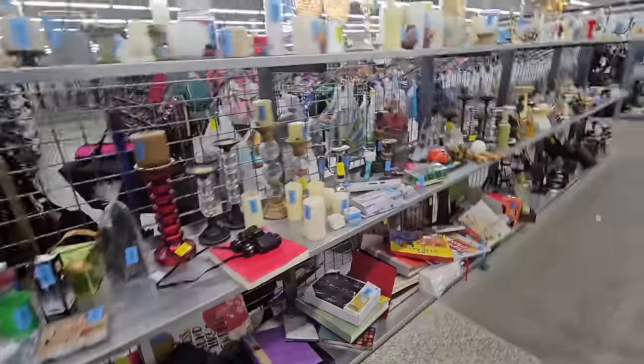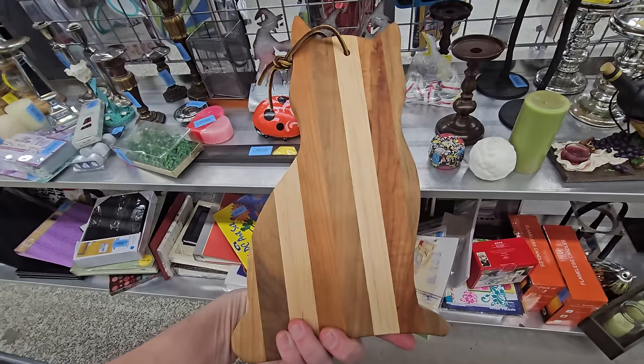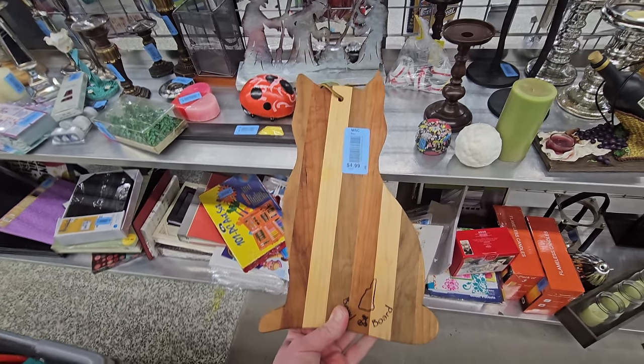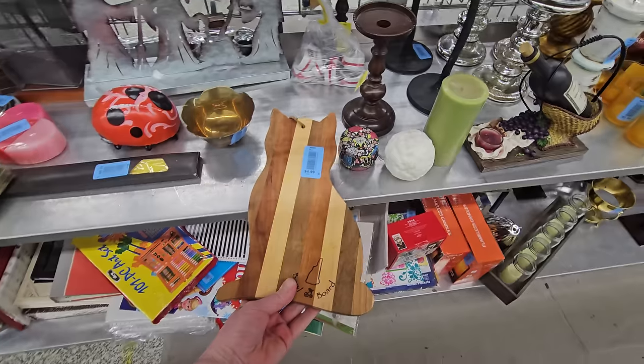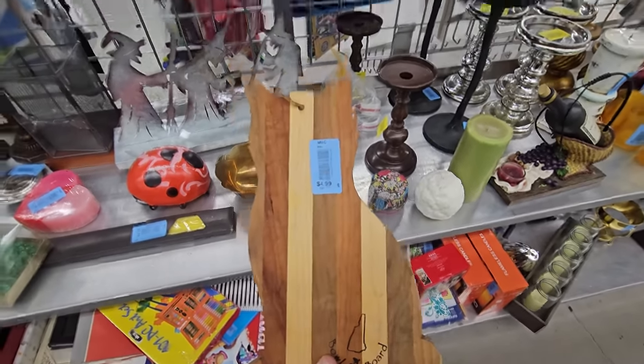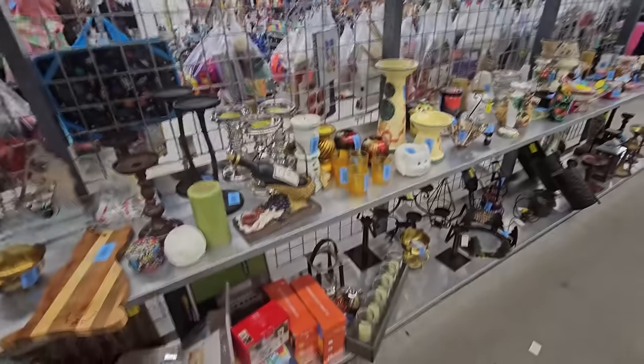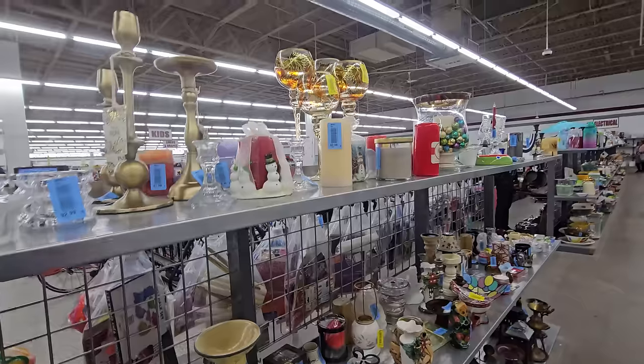We've really knocked this place out. We've got that Lucite purse, lots of handbags. Look at that cute cutting board right there. I don't sell cutting boards, but look how cute that stinker is. That could have been out at the Airbnb. That'd be awesome to have out there, wouldn't it?